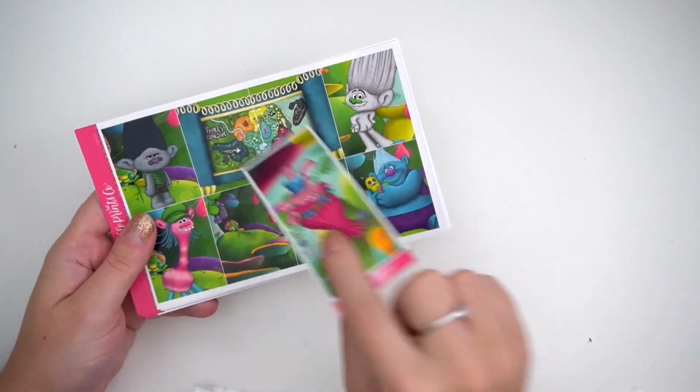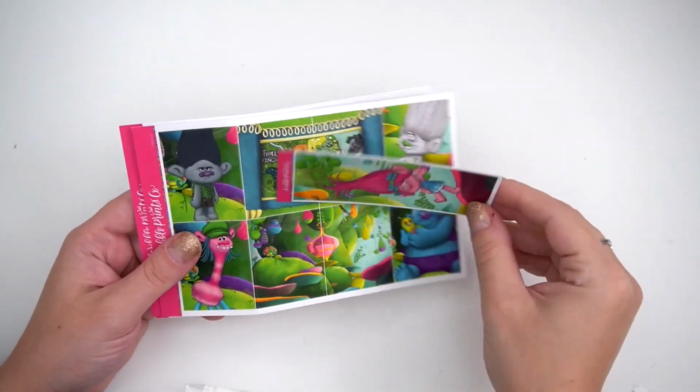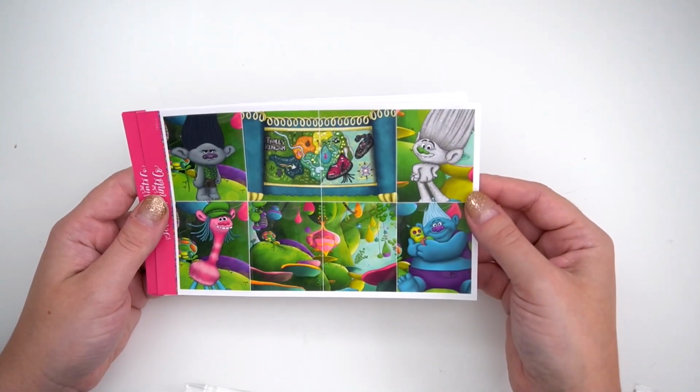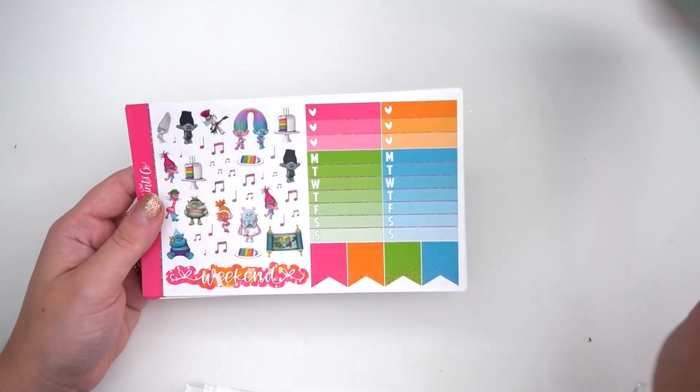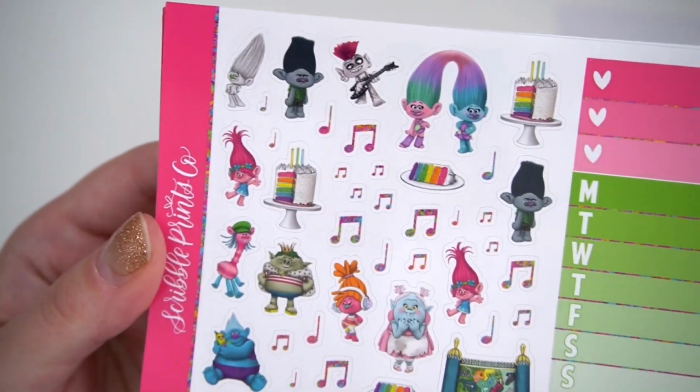So cute. Let me show you the freebie because it'll make more sense, because you've got to have Poppy in there. Poppy is a tall box. I think that'll be so cute on the sidebar. But I am just obsessed with this. I think it's so cute. You have the Troll Kingdom and all the different characters. You have the faux rainbow sparkle throughout.